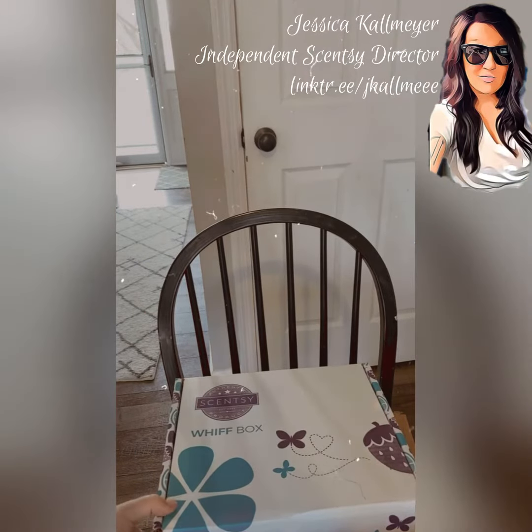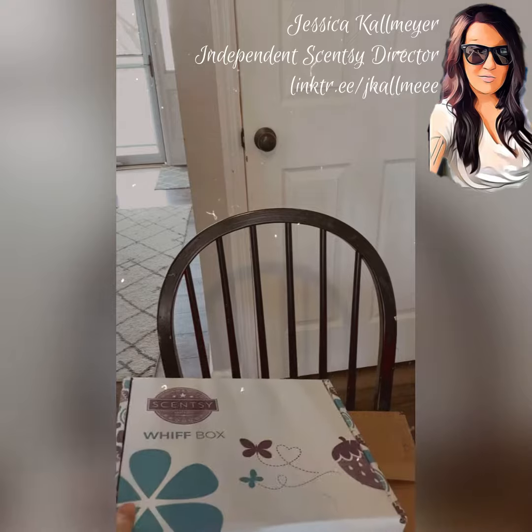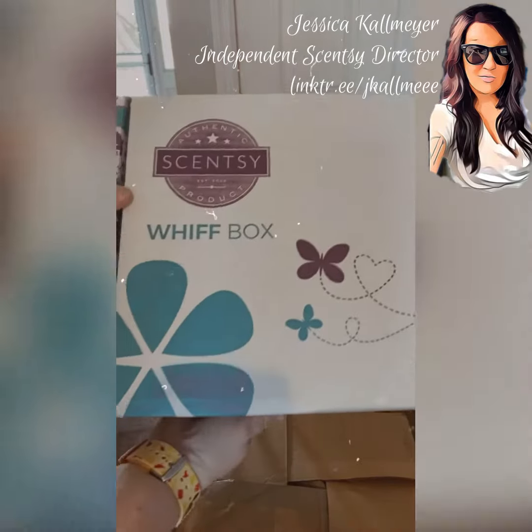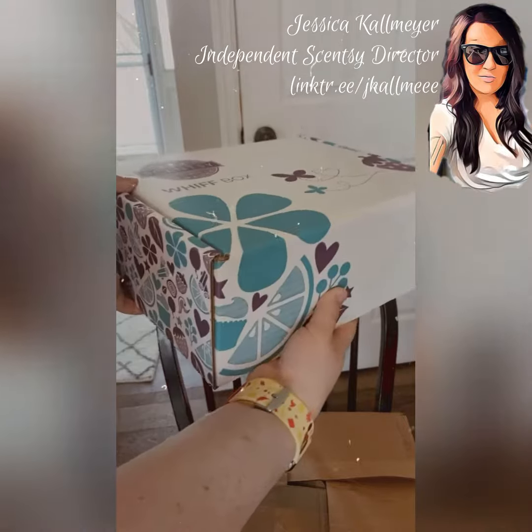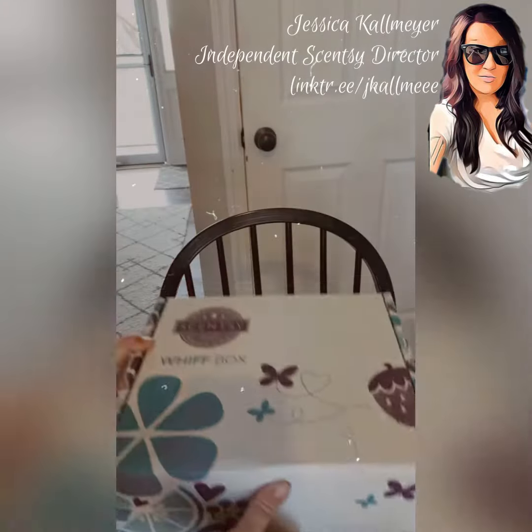Hey guys, just wanted to come on here and show you the whiff box for Scentsy fragrance from this past month. I am just now getting around to opening it and I wanted to go through it with you guys. Let's check it out.